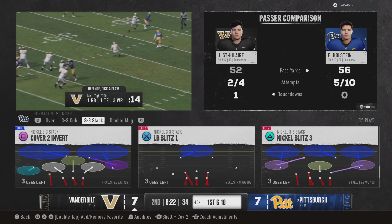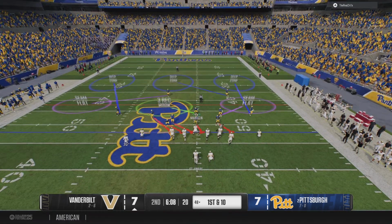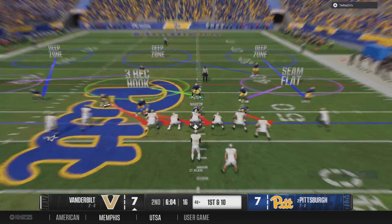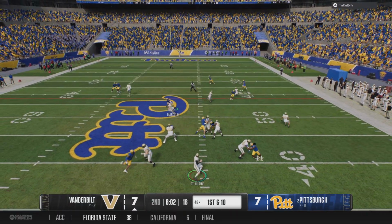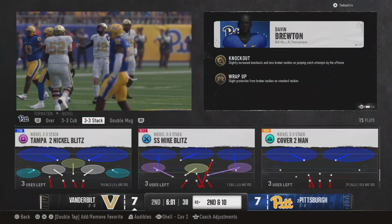There's a reason 3rd down is called the money down. What a great find by the quarterback. Great job finding his receiver. At the end of the game, you look at 3rd down percentages. It tells a huge story, and it goes a long way in deciding who wins a football game. That pass is incomplete.